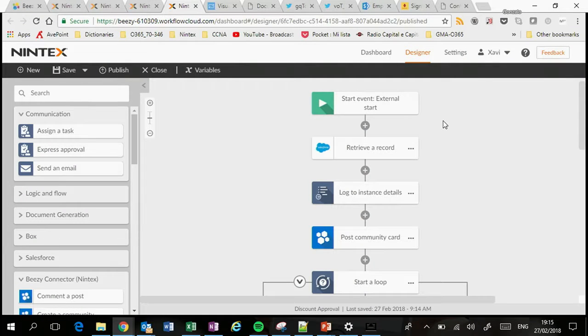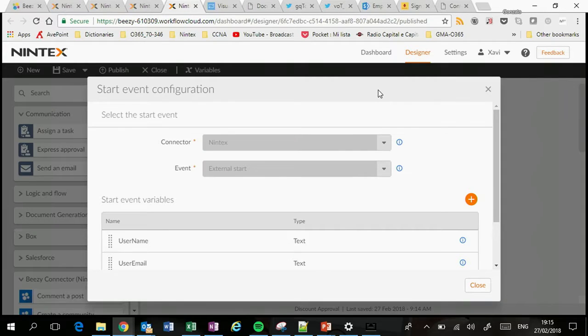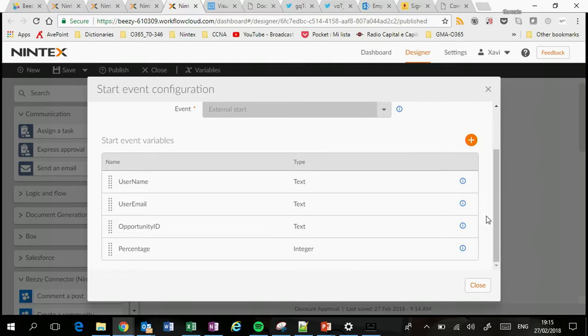So back to Nintex. Let me just show you what's going on in the background. Here is another workflow, the discount approval workflow, with another external start, because in this case, the Beezy bot is starting the workflow. A very simple workflow, but very smart, very cool stuff that we have in here. First of all, we are retrieving the information from Salesforce. So what I'm doing here with the external start is I'm retrieving the information that is coming from the Beezy bot. In this case, I just need to know who is the sales representative that is requesting that discount, and what is the opportunity ID, okay?